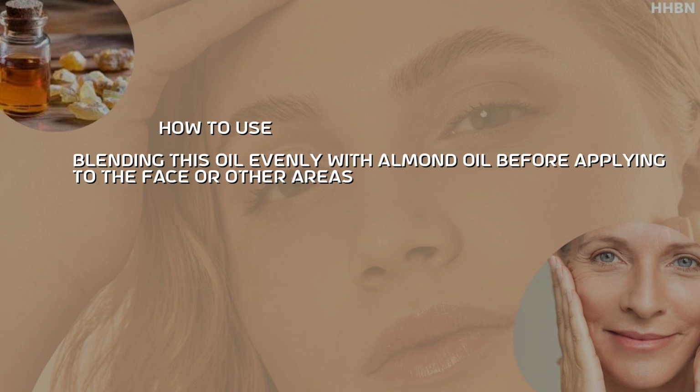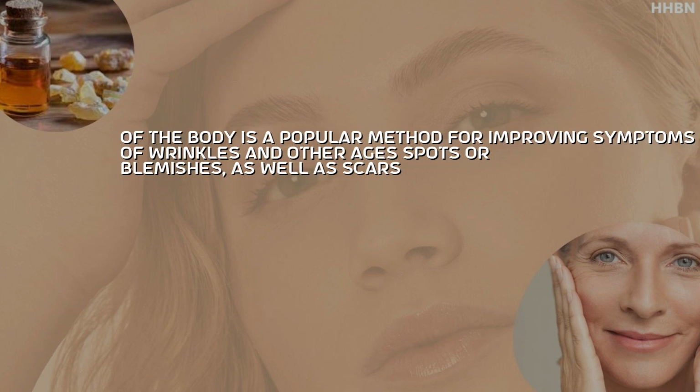How to use? Blending this oil evenly with almond oil before applying to the face or other areas of the body is a popular method for improving symptoms of wrinkles and other age spots or blemishes, as well as scars.